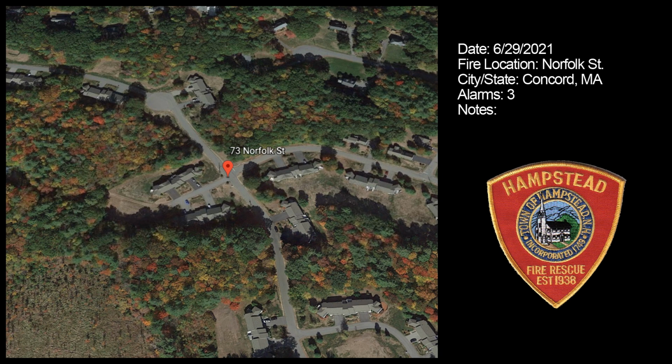Hampstead Fire from EMS sector. Fire alarm answering Norfolk Street, EMS sector. I got a Trinity unit getting ready to transport. I understand Raymond is on the way in. That's correct. You have a Raymond ambulance en route. And which Trinity unit is going to be transporting? Trinity 80 is transporting. Received, Trinity 80 is going to be transporting, and we'll take a destination when you have a moment.